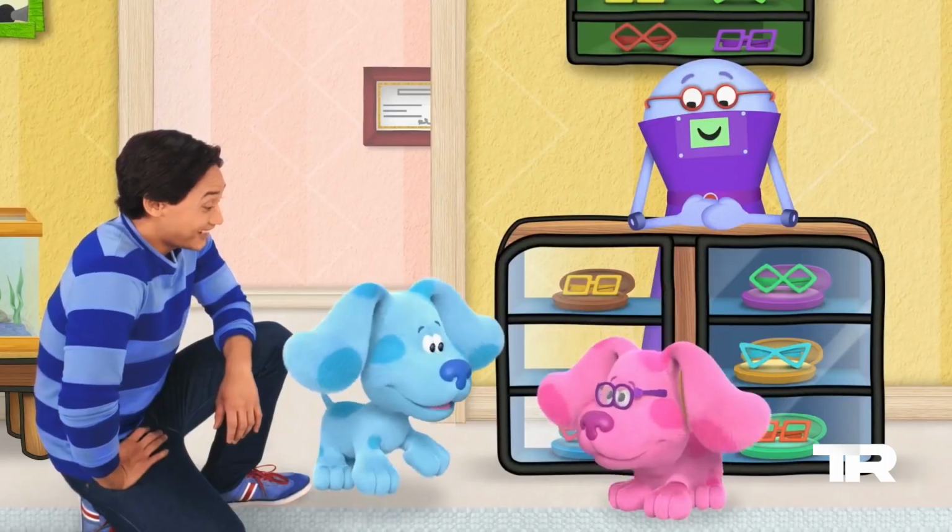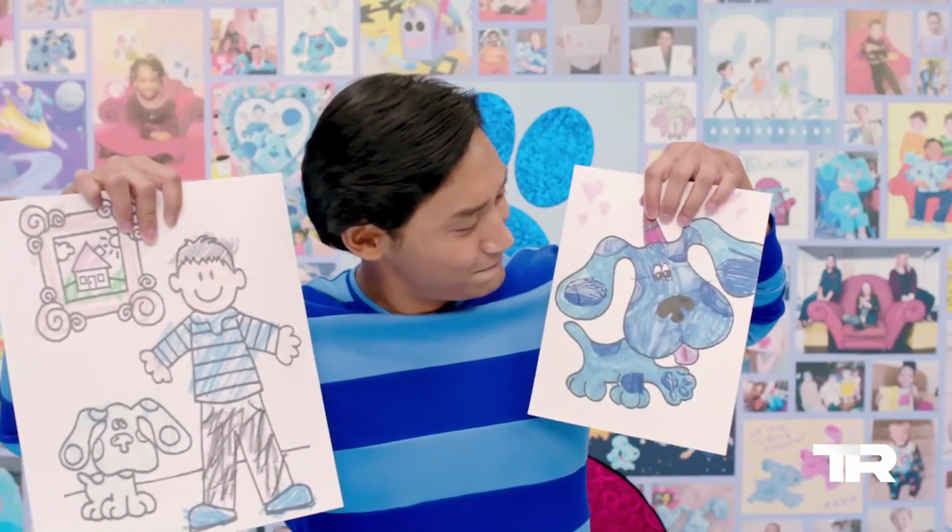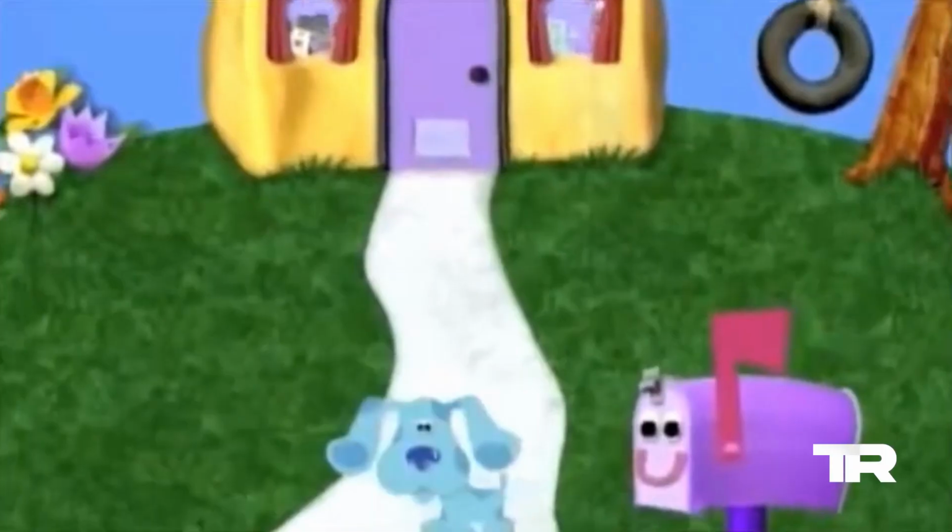House pets and animal friends. Blue's Clues has a variety of character types in its creative and colorful world, and it's a show that takes pride in caring for our house pets of all shapes and sizes.